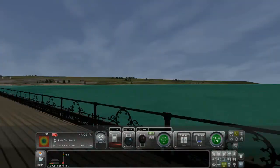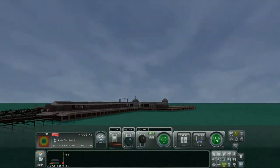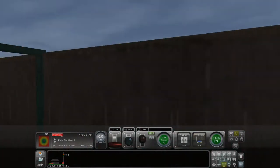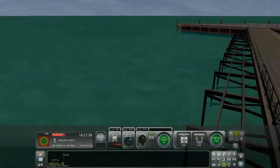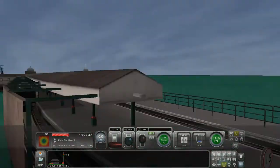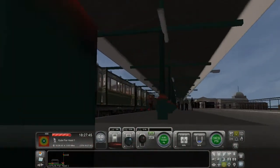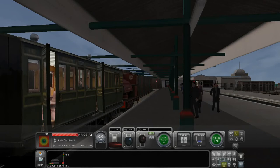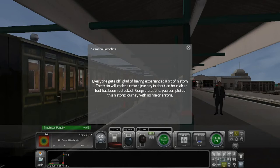Yeah, that was a really fun journey. Really fun. I did do very badly. I was really rubbish at it. I'm not that good at this scenario. I did worse. Last time I got 915. This time, 632. Everyone got off. Glad you have experienced a bit of history.